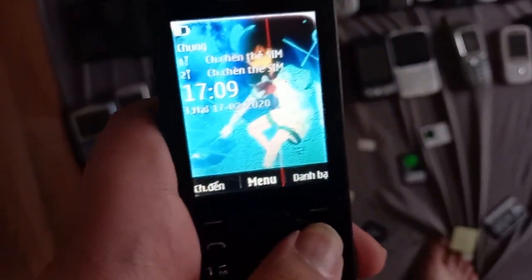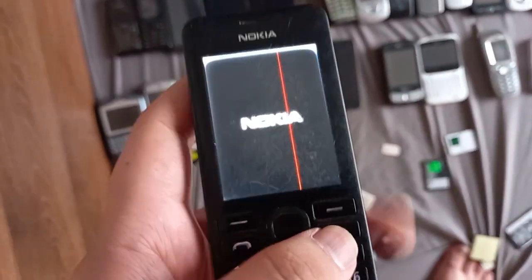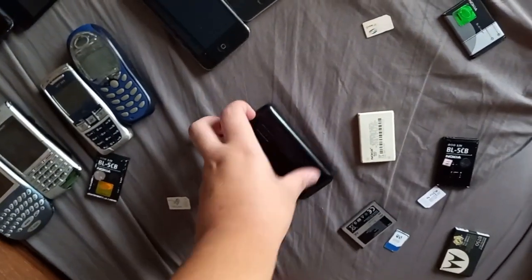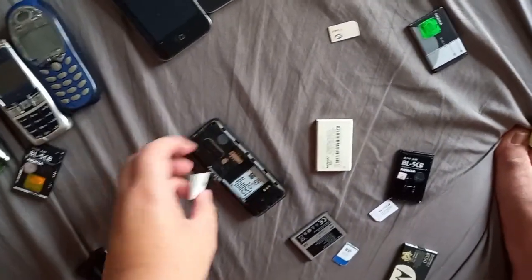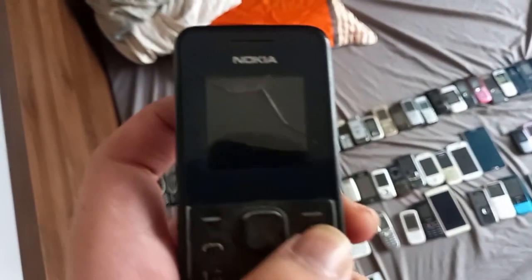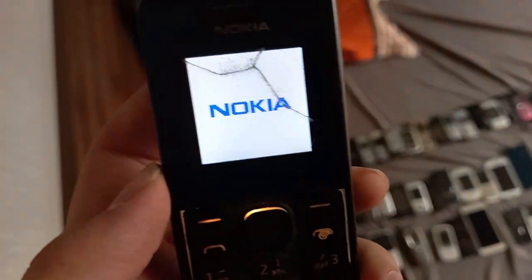Yeah, this one is free. This is one of the later S40 phones, because later on Nokia ditched the S40 in favor of S30 Plus. This is a Nokia 105 and I got this from a flea market. I don't know how much I paid for it, but it works totally fine. I'm not sure how much I paid for it, probably less than $2 or so.